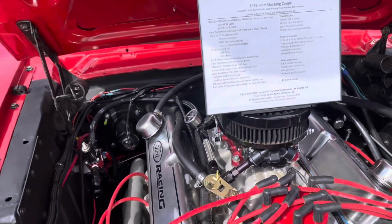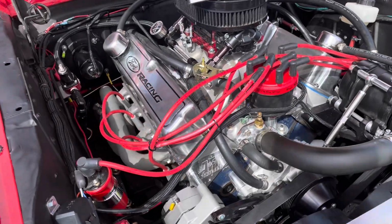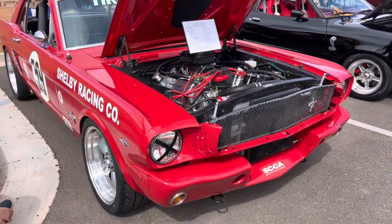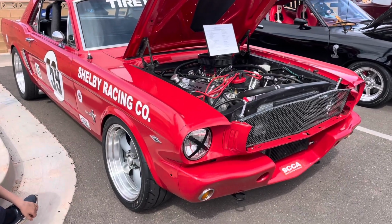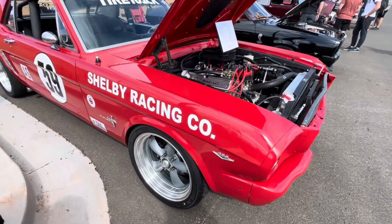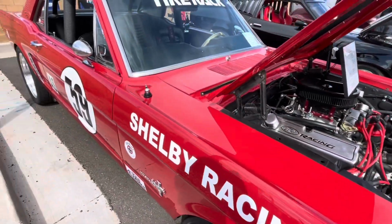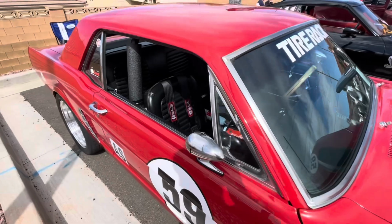And it's made to be kind of like a tribute to Carroll Shelby's road racing car, and there's a lot of information there. This car has a lot done to it, and it was actually pretty nice. It still carries the 289 badge on the fender, even though it's a bigger engine now. And anyway, it's a nice car.